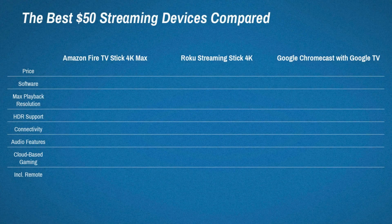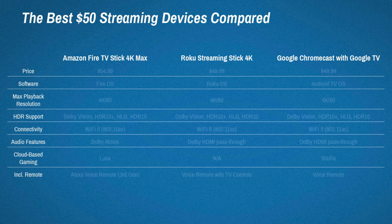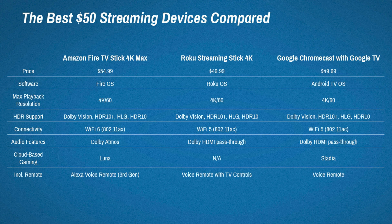So these streamers take a similar approach to ease of installation, but what about their actual hardware specs? Well, let's head to the charts. And we discussed this specific comparison briefly in our recent Fire TV Stick 4K Max review, but let's take a closer look. As you can see, we're dealing with three similarly priced and similarly capable streaming devices here. Regardless of which one you go with, you're getting 4K capable hardware that also supports high dynamic range video, including Dolby Vision and HDR10+. The Fire TV Stick 4K Max takes the lead when it comes to Wi-Fi, thanks to its support for the newer Wi-Fi 6 standard, otherwise known as 802.11ax.